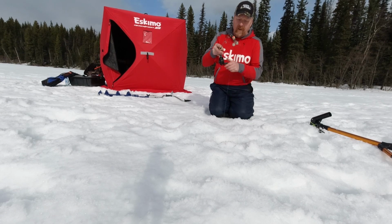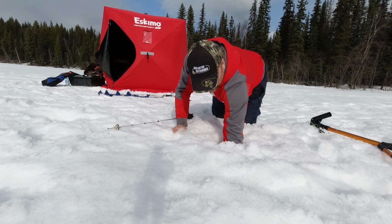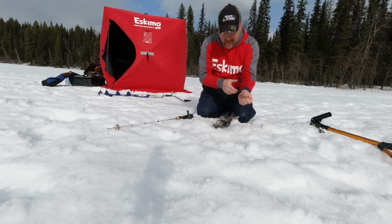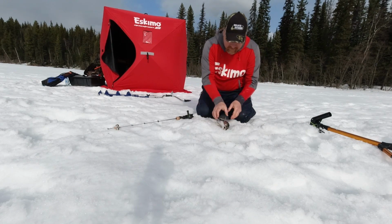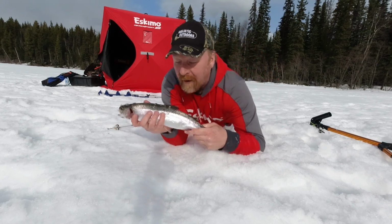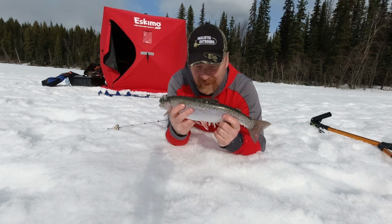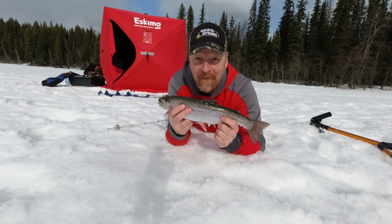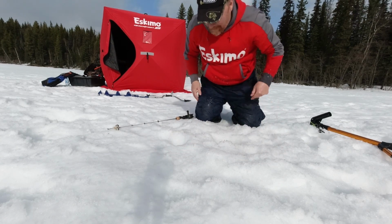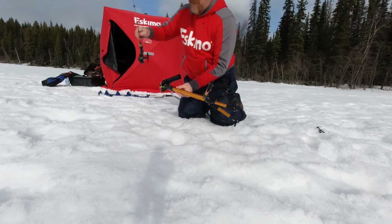Let's see if I can get this guy in the hole. Oh no, no, no, no! Oh, he's still in the hole. Oh, unbelievable! Unbelievable! I hope I caught that on camera. My arm is soaked. I could see him in the hole. There's a nice little rainbow. Just a nice little rainbow. Got off in the hole. I got 36 inches of ice, so he couldn't turn around. Stuffed my arm down there and grabbed him. Sweet! Alright, let's get that guy going. Wow, that was fun. And cold. Whoo, that's gonna be cold on the old arms.